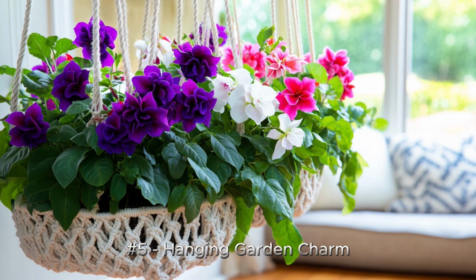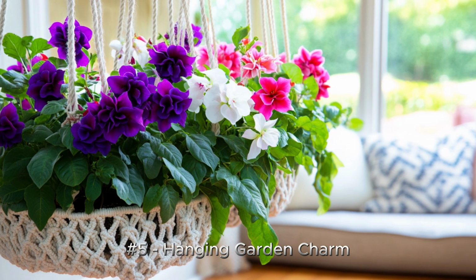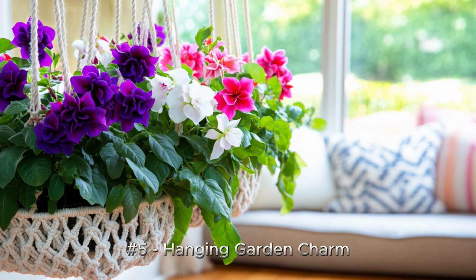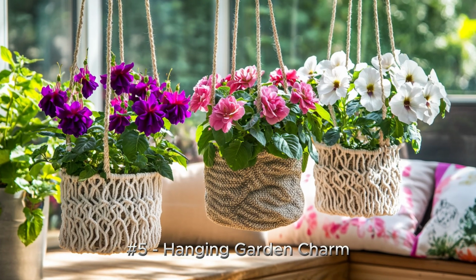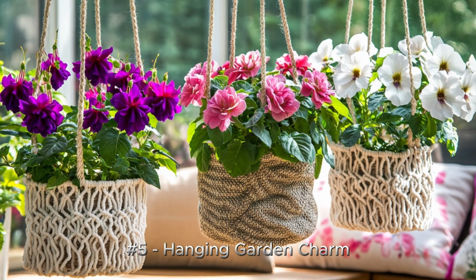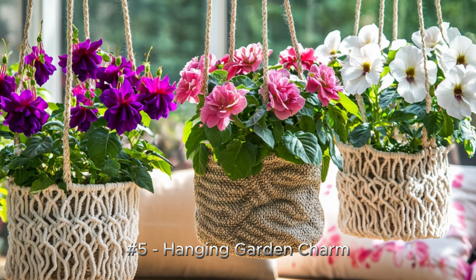Idea number 5. Hanging Garden Charm. Suspended near a sunny window, this hanging garden features macrame planters holding colorful flowering plants such as purple fuchsias, pink geraniums, and white impatiens. The plants hang delicately, their vibrant colors adding life and energy to the space. The soft sunlight pouring through the window bathes the flowers in a gentle glow, enhancing their beauty.